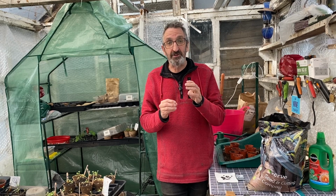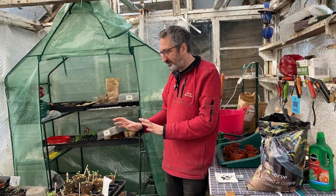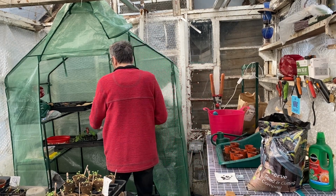Now, what else is happening in the greenhouse? Well, it's become a magical time, hasn't it? I love this time. Spring's happened. As I said, we've put the clocks forward, so we gain an extra hour at night for these lovely plants to, well, have a wonderful time. Now, I'm just going to turn my back on you, and please forgive me.